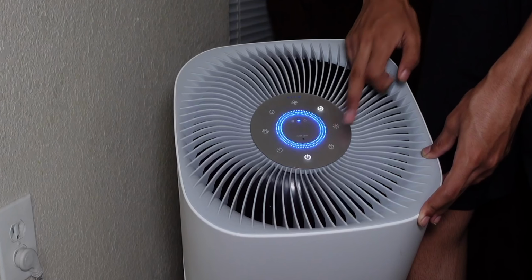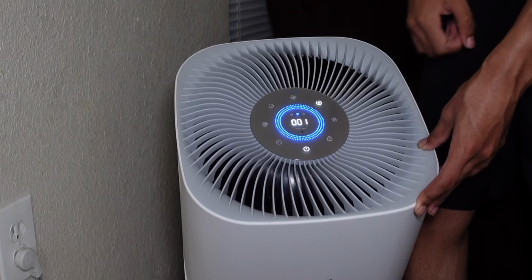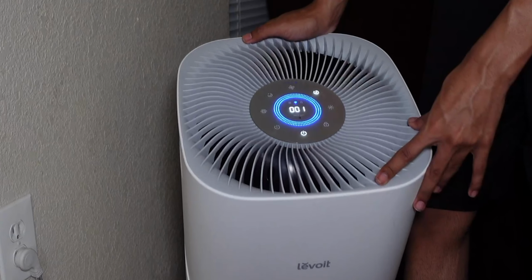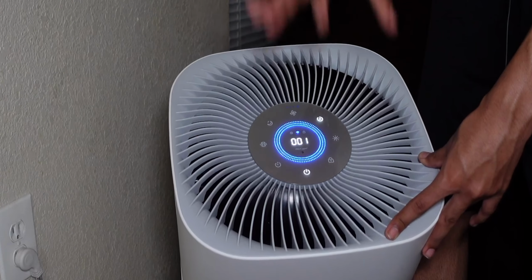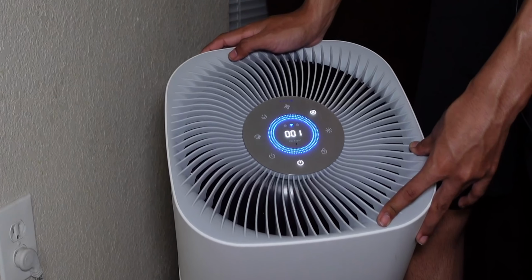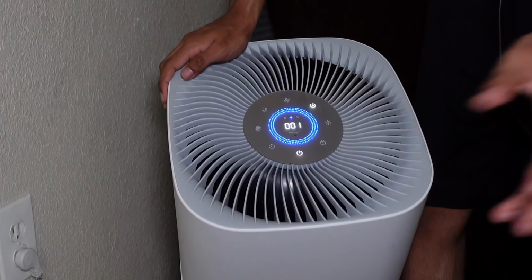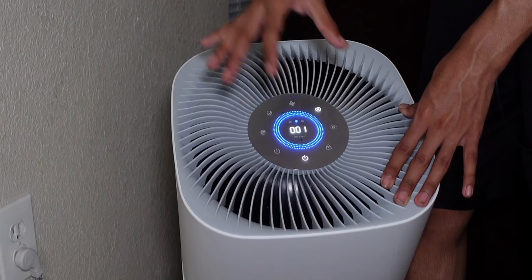You have a little display. If you don't want to see the display and you'd rather look at the phone for the settings, you can turn it off. I have it set so whenever there's no light, it turns off on its own, which saves a little more power throughout the night. Whenever there's light, it has the light on, but you can change that setting if you want it always on or always off.